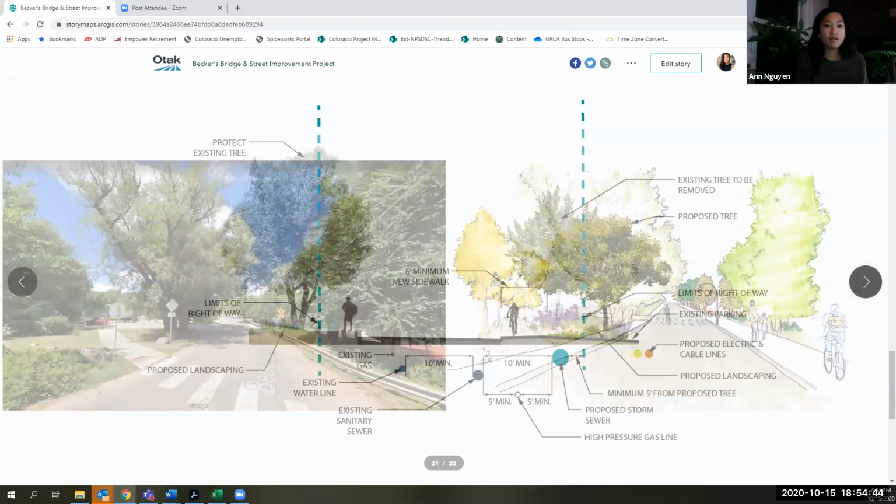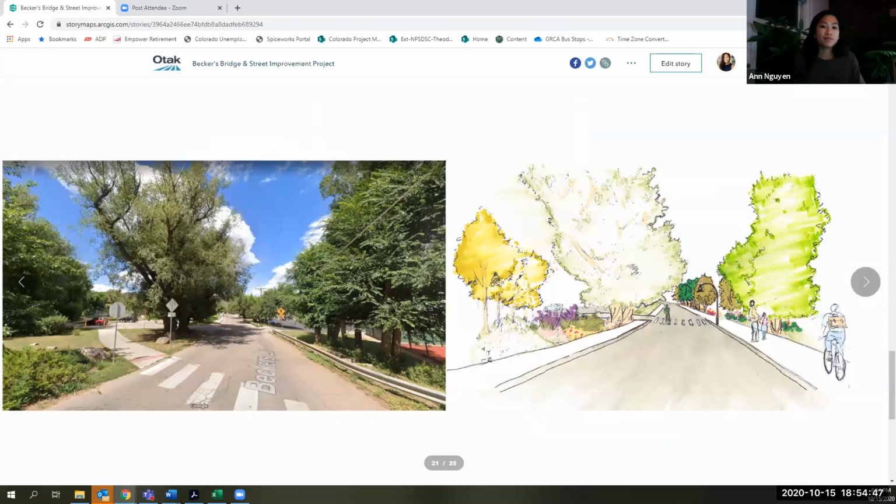Okay. So on the left here, you see the existing view of the trail crossing, and on the right is a sketch of what we're proposing. So you can see the trail crossing will be located way further north to allow for drivers to have improved visibility of the pedestrians at this turn in the road. And the new design also allows for more space for both cyclists and pedestrians. That way, when they're making this turn, they're able to see.